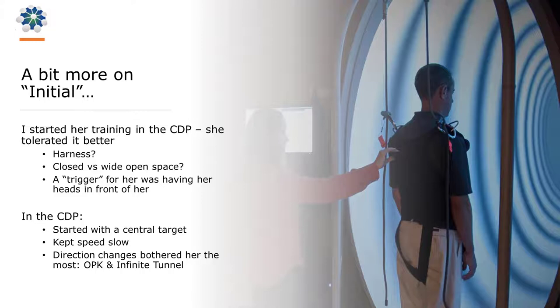So when I had her in the CDP, I don't know if it was the harness that she was hooked up to, she felt safe. She did not like wide open spaces. She liked closed. And so if you're in the CDP, you're in this immersive dome.